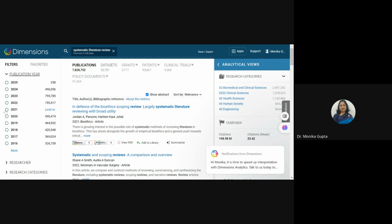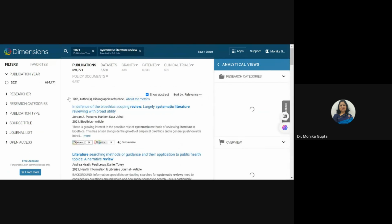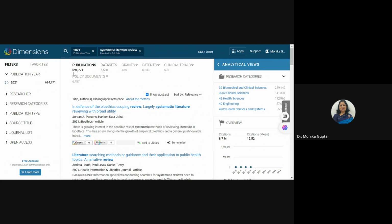So let me take the data of the last 5 years. I'll click on 2021 and click on limit to. Now see, the results have been reduced to 6,94,000. Clear? Now, again, this is a huge number. I want to narrow down further.